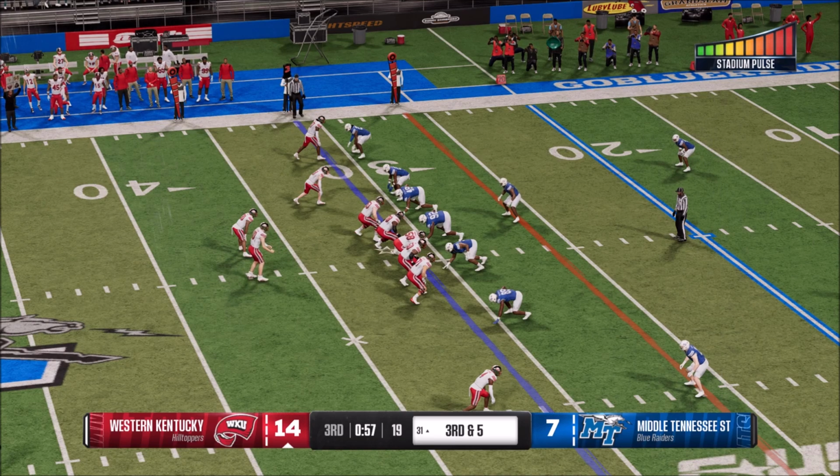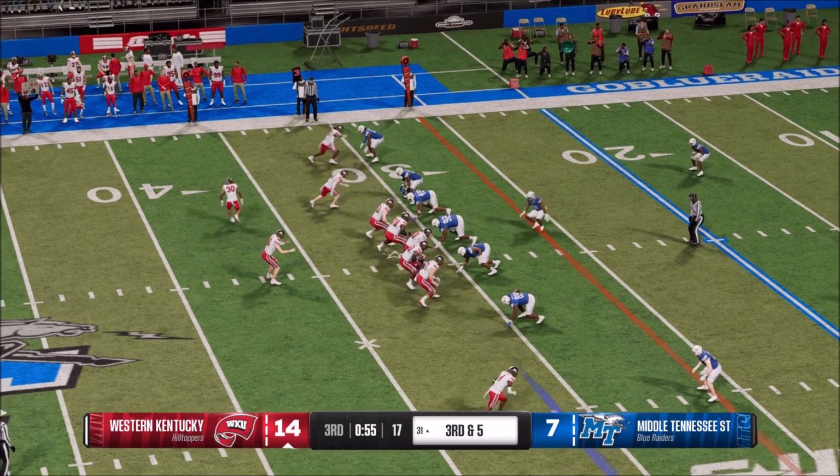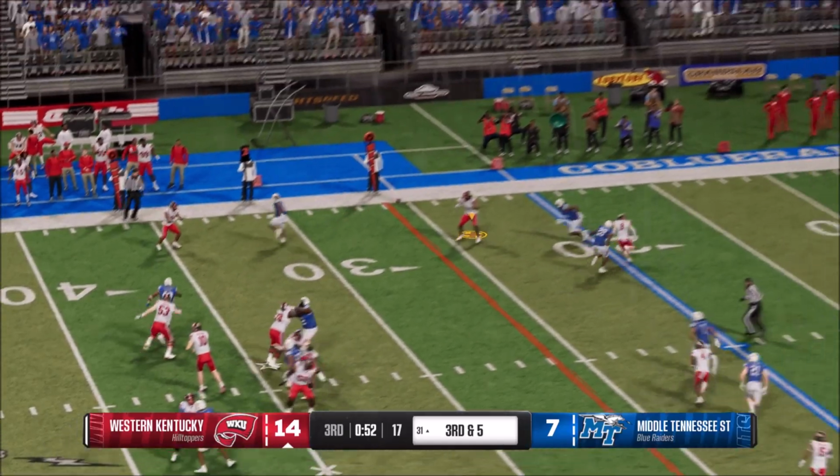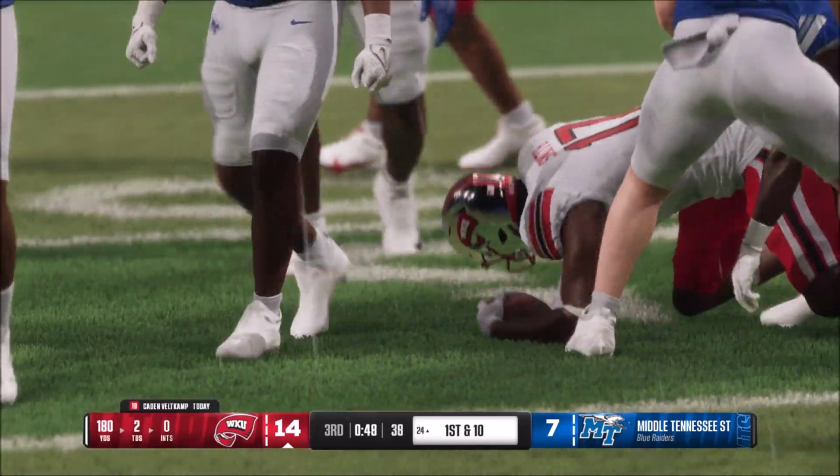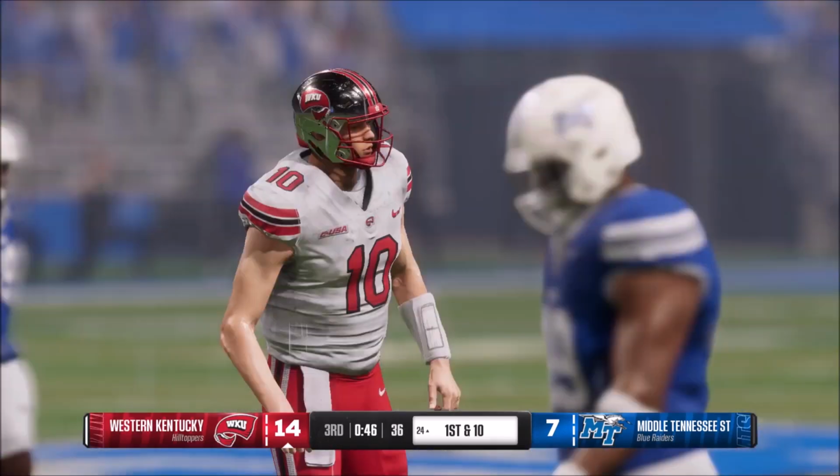Will they keep it on the ground? From the gun, wants to pass. Using the quick game. He's got enough for the 1st down. They'll spot him at the 24-yard line.